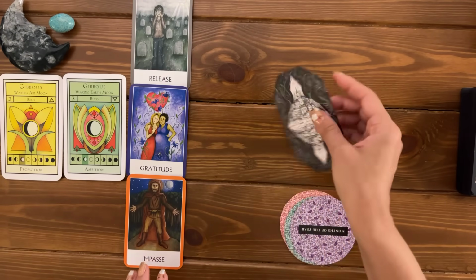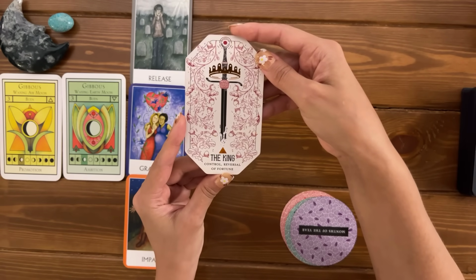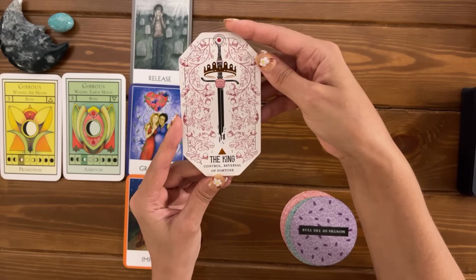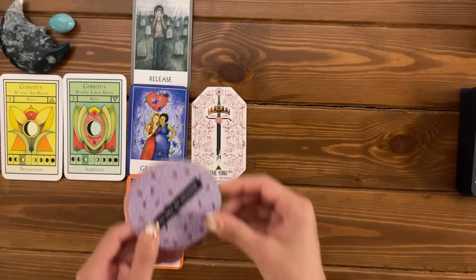Okay. And then you have the king. Control, reversal of fortune. All right, let's keep it right there. And let's take a look at your tea leaves.